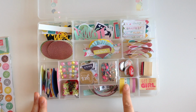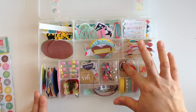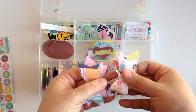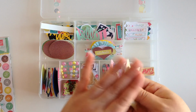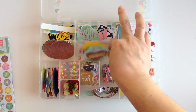She put some washi tape, some cute little stamps. She put some flare buttons. She made me some bows. You guys seeing these bows? How cute. She made me some bows, which I can't wait to add to some projects. I love them so much. These cute little embellishments. She even wrote my name on one. Do you guys see that? So cute. I love the detail.